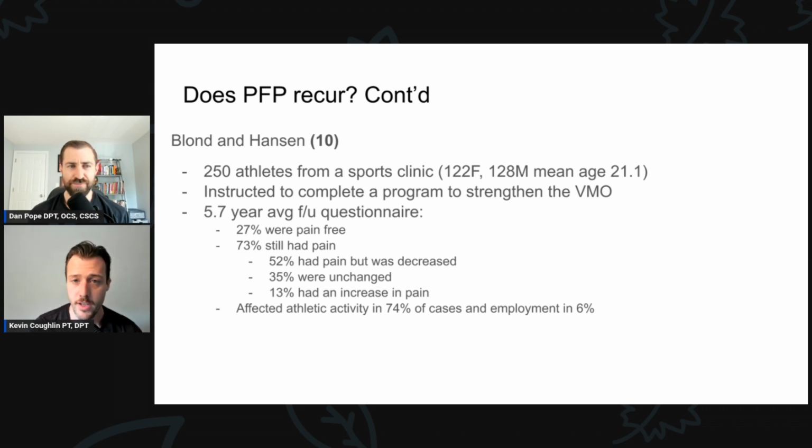Only 27% of these folks were pain-free. So 73% still had pain. And of that 73% that still had pain, 52% had pain, but it was decreased, 35% were unchanged, and 13% had an increase in pain. It affected athletic activity in 74% of cases, and it affected employment in 6% of cases. So, definitely something that we can help intervene on.